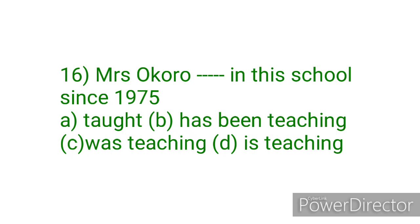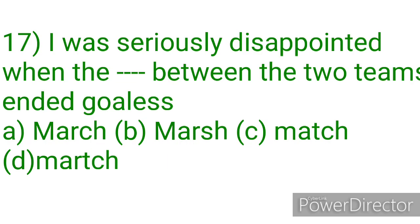So, because the activity started in the past and it still continues, that means the sentence is in the present perfect continuous tense. So we are going to use the option that has been plus a verb that ends with ing. So option B is the correct answer because a present perfect continuous tense is usually formed with has been plus a verb that ends with ing.